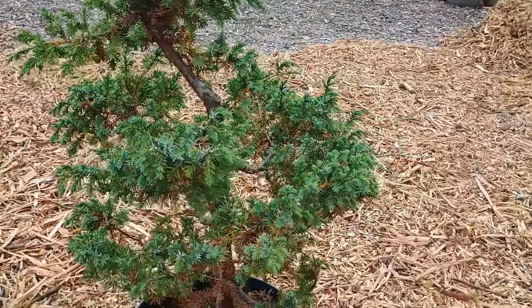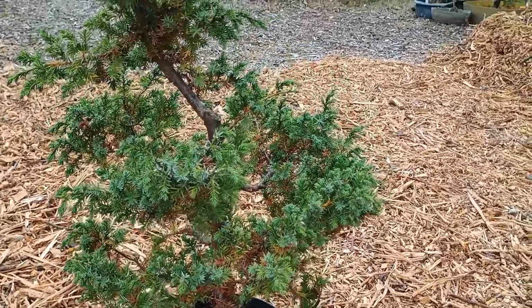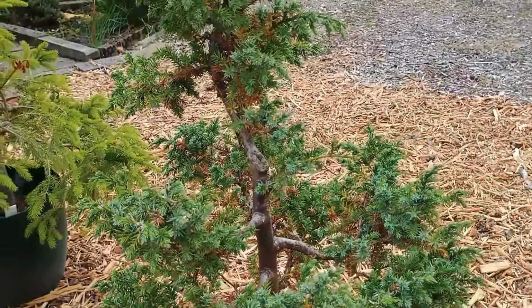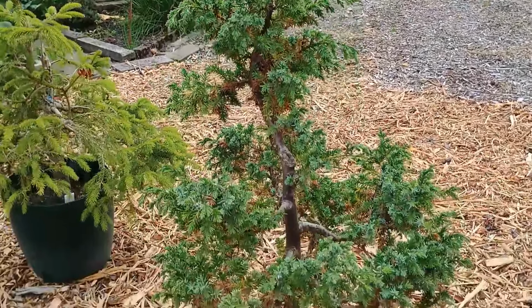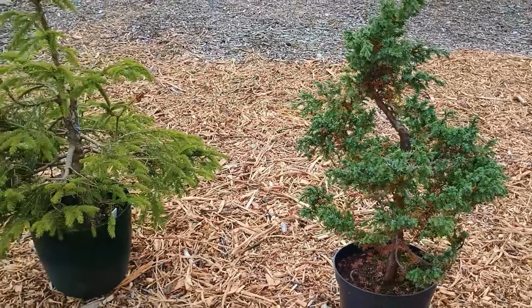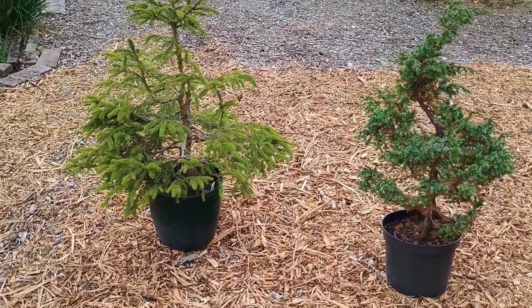I think he did the same with this one, wired it up so that the branches turned up at the end. I've since taken all the wire off, but they look a bit different, those. Quite nice, those two.